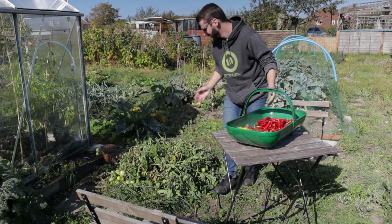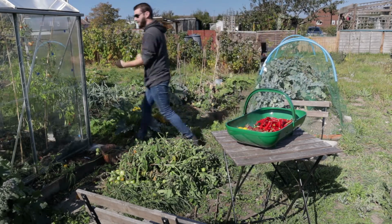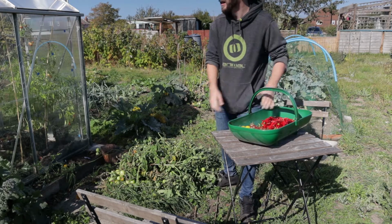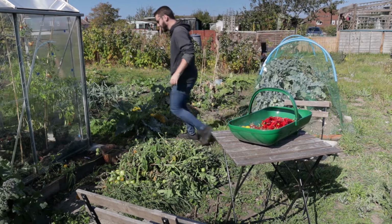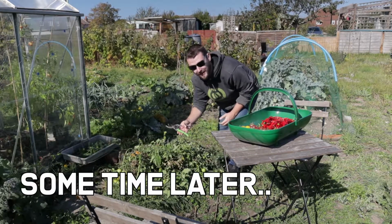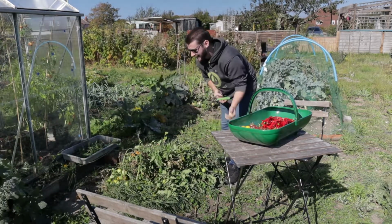And I've lost my secateurs. Brilliant, well done. This is like the time I lost that dibber all over again. Where are they? Whose idea was it to put green handles on secateurs for gardening?